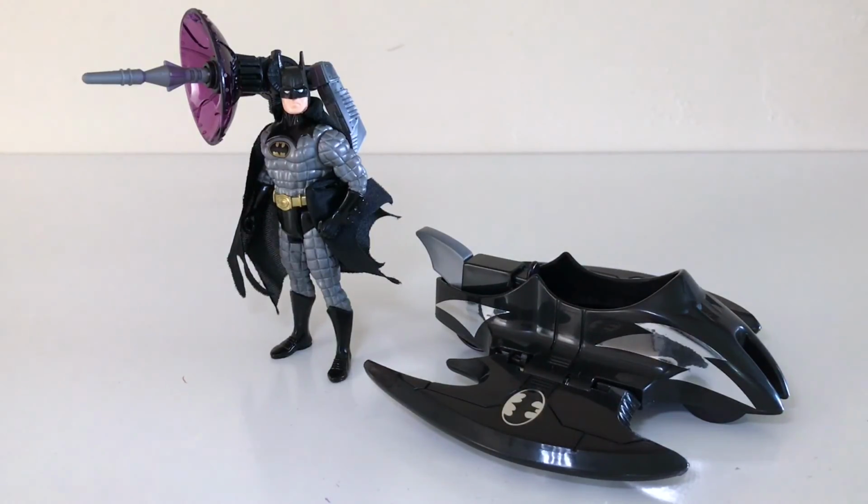Alright, ladies and gentlemen, so there you have it. This is the Kenner Batman Returns Laser Batman action figure and laser blade cycle. All in all, you guys, there's a lot of nostalgia here for me, especially with this laser blade cycle. Since I had it as a kid, I don't know what happened to it. I lost track of it over the years, but it's certainly fun to have one again. The figure is cool for being a different sort of Batman than what you saw in the film, more of an expanded universe type thing. I think they did a good job with it.